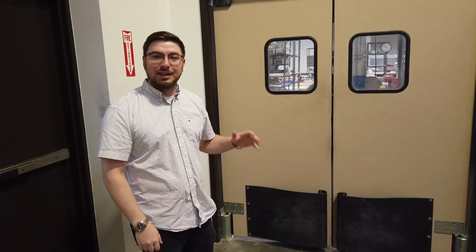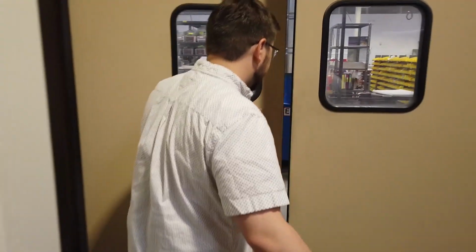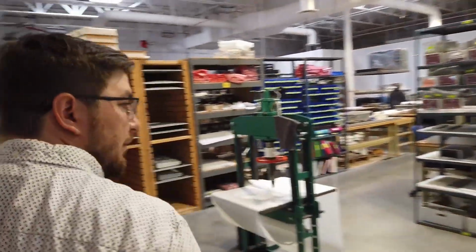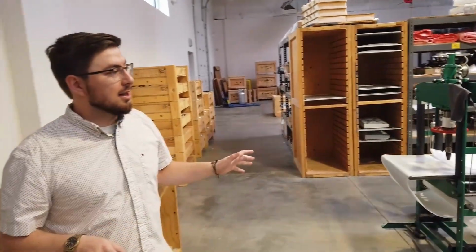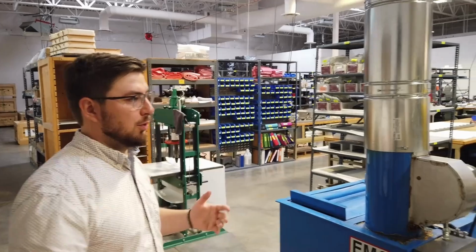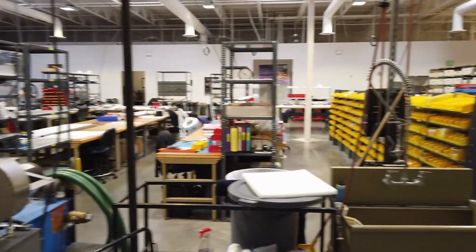Now we're going to be entering the assembly, shipping, and testing area. So now we're in the assembly area. This is where everything gets assembled, all the boards are soldered and made, where there's testing and shipping.